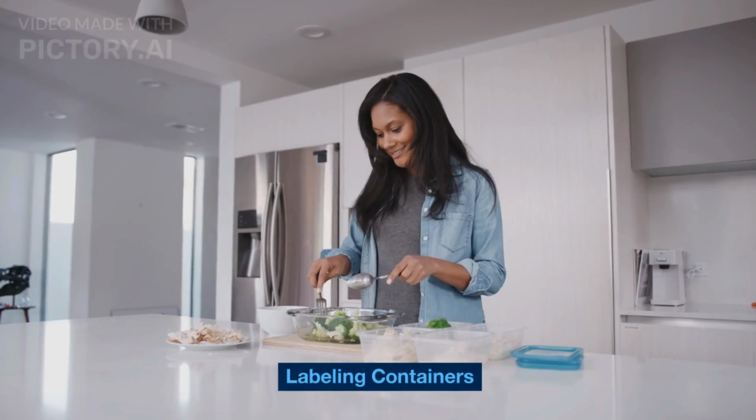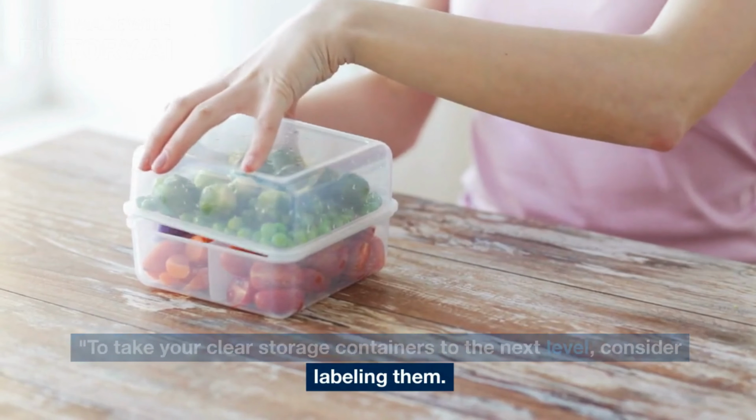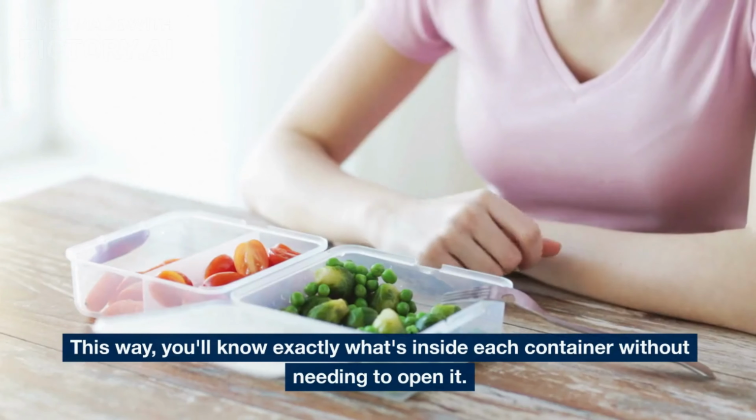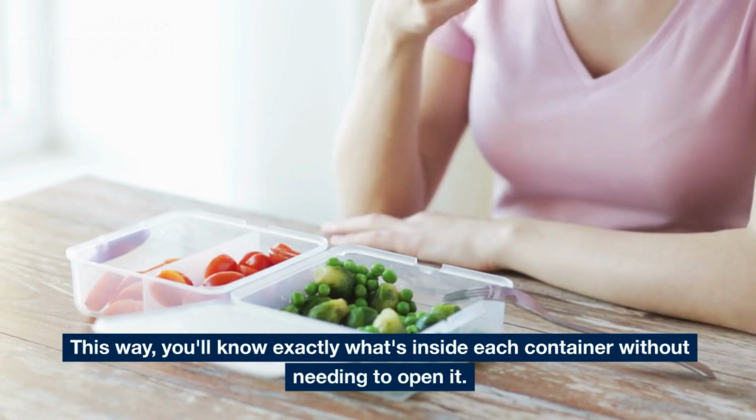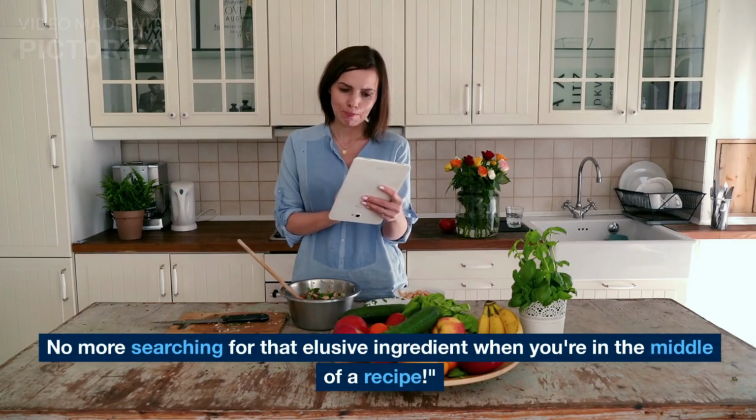8. Labeling containers. To take your clear storage containers to the next level, consider labeling them. This way, you'll know exactly what's inside each container without needing to open it. No more searching for that elusive ingredient when you're in the middle of a recipe.